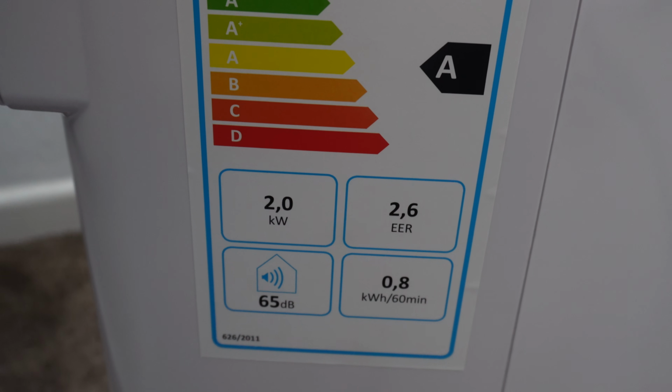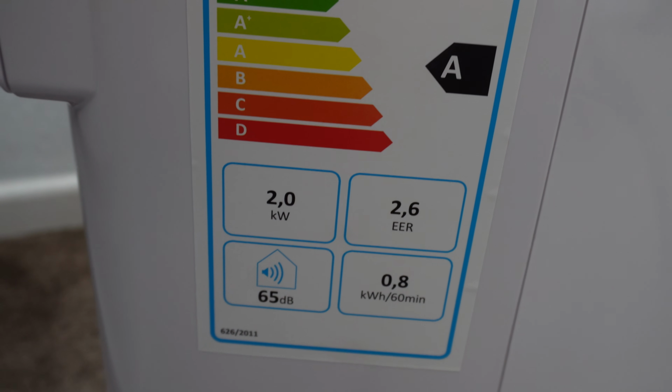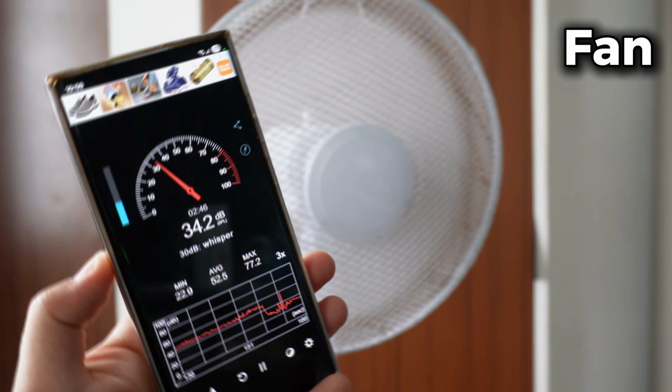Now let's talk about one of the biggest downsides, and that's without doubt the noise. This thing is loud, and I mean loud. The official rating is 65 decibels, which is like a Hoover. To give you an idea of how loud that actually is, here is a comparison against other things in the house.